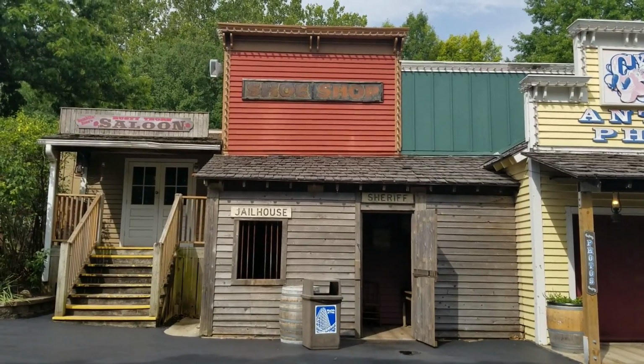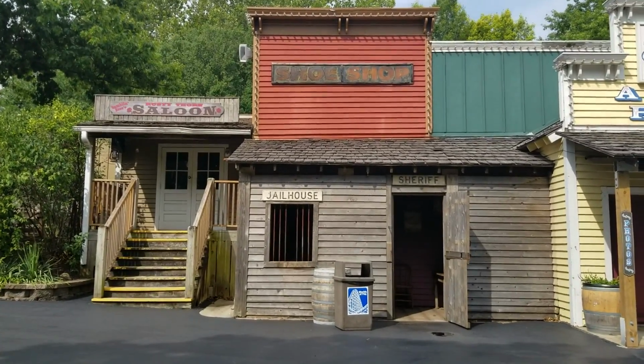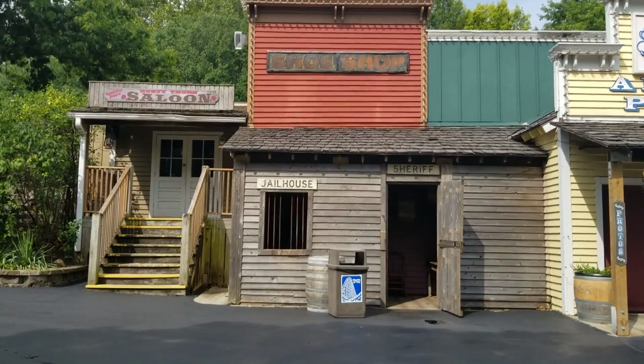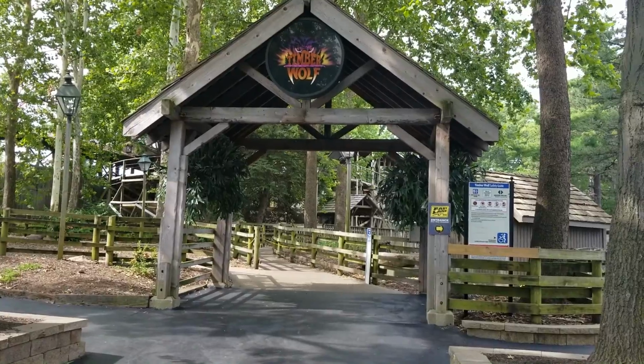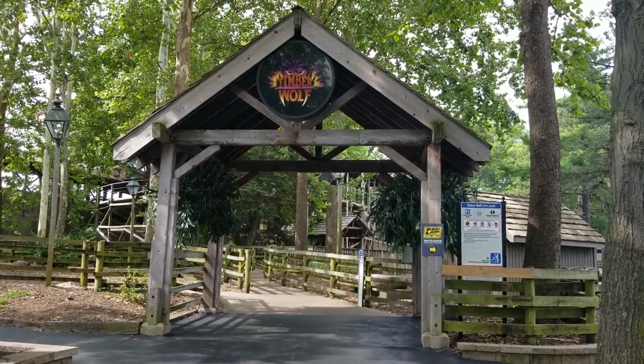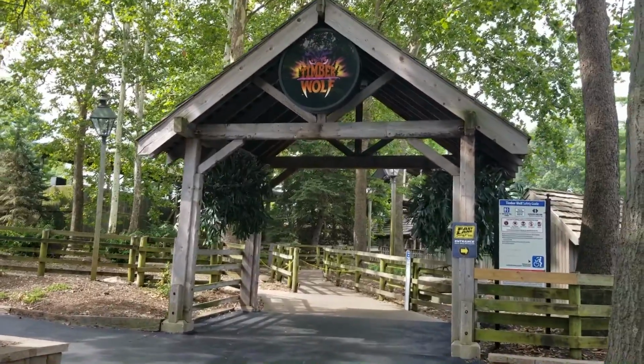Okay, this is so Cedar Fair. You've got this wonderful backdrop, you've got the jailhouse, everything's awesome for the photo opportunity, and then there's a garbage can in front of it. So this is Timberwolf, one of their two wood roller coasters in the park. And this one tries so hard to be so fun.